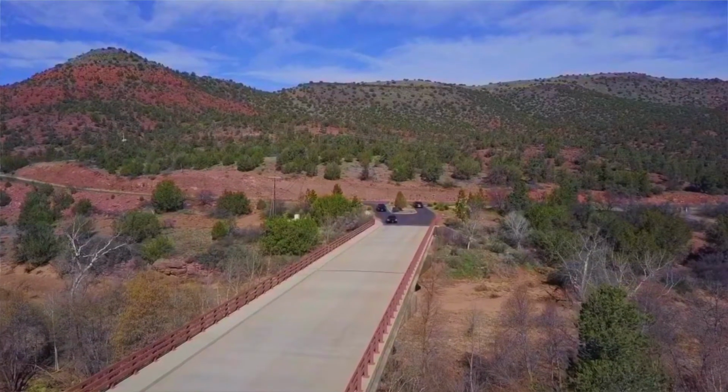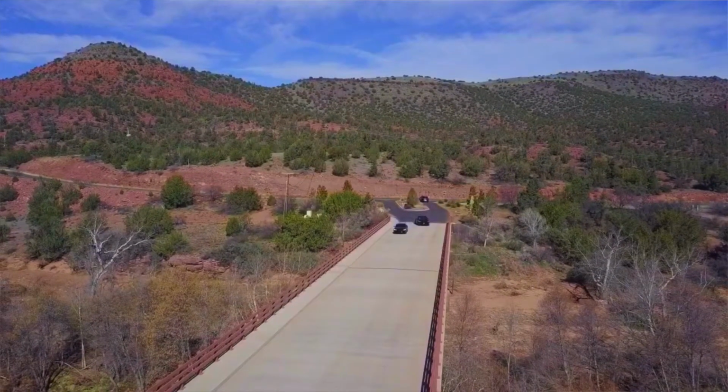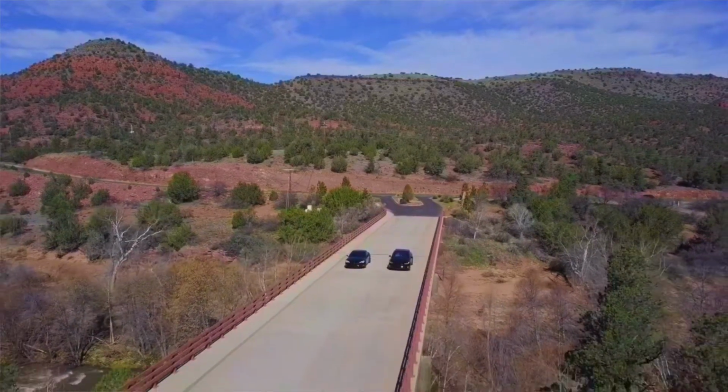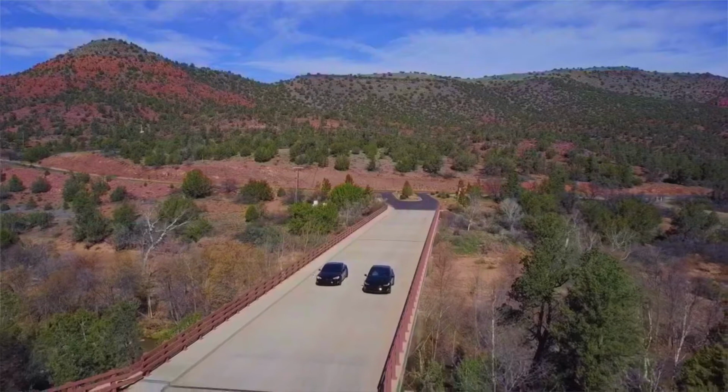Back to the point where we started with the original intro. And this is the bridge where those two cars, the Model S and Model X, were driving down the bridge and then rotating there and then coming back. So that's the last part there.